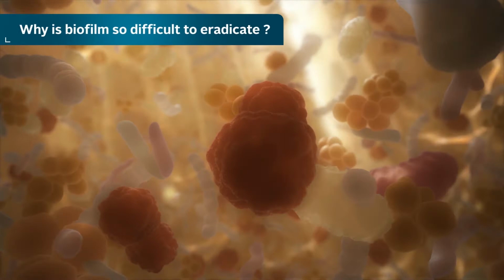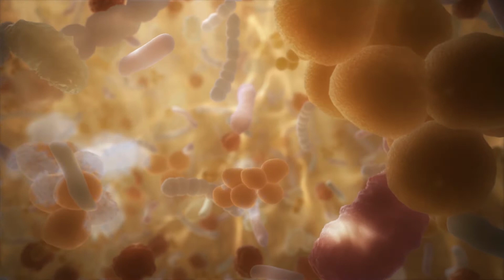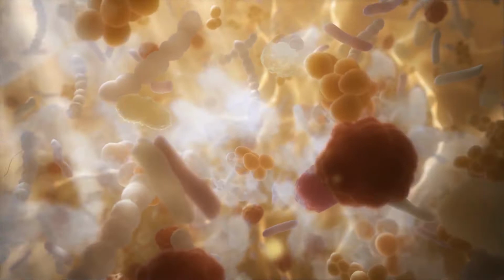Microorganisms can sense and react to changes in their environment by communicating as a team. For example, an attack alarm signal can trigger certain bacteria to become dormant and more resilient to antimicrobials.